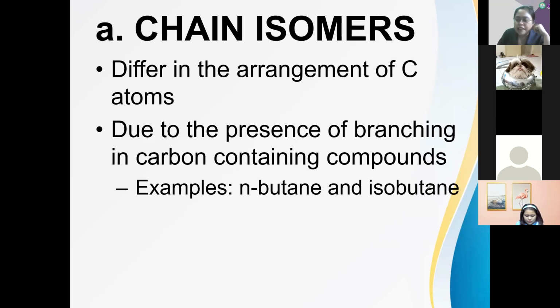So parehas ani, N-butane and isobutane. Pag nakita nyo itong N-, it means straight chain lang talaga. Butane is 4 carbons, right? So you have 4 carbons there. And then syempre may mga hydrogen. So this is CH3, CH2, CH2, and CH3.